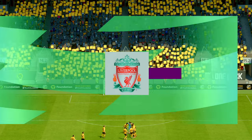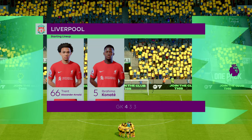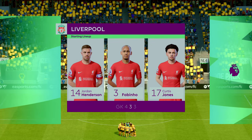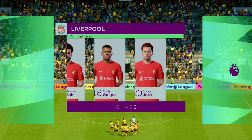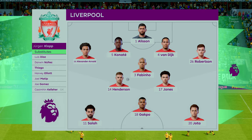Let's take a look at the Liverpool starting 11. Alisson begins in goal. Andrew Robertson starts with Trent Alexander-Arnold in the fullback positions. Mohamed Salah plays with Diogo Jota in the wide positions. And in this tactical setup, they have just the one player in attack.